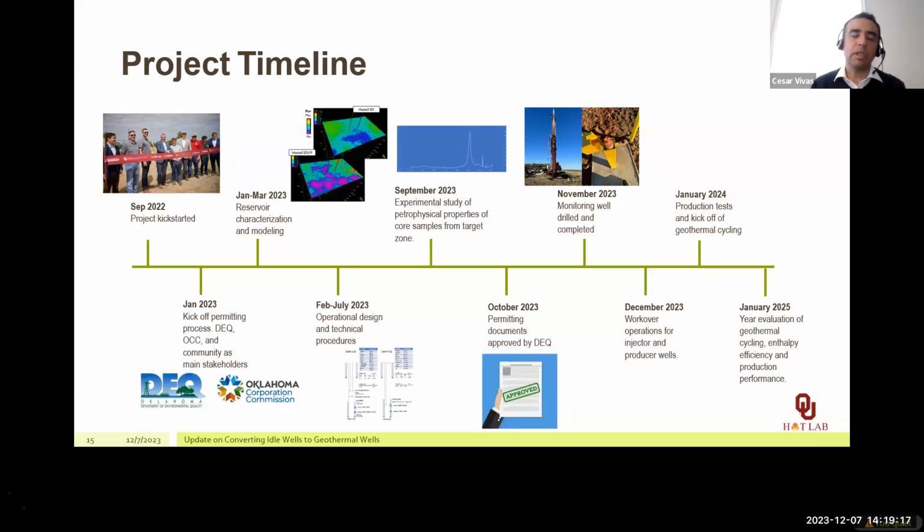But at the same time, we were working on the underground model, the subsurface model, and the operational designs that are going to help us build a project and, at the same time, meet all the requirements for the permitting document. Once we had these permitting documents approved in October, in November we started operations drilling the monitoring well. In December, nowadays, we are executing the workover operations for our injector and producing well. And in January, we expect to start the production test and kick off our geothermal cycling.